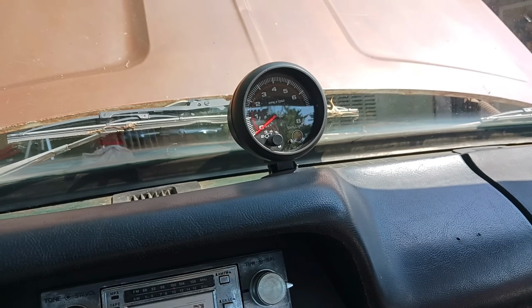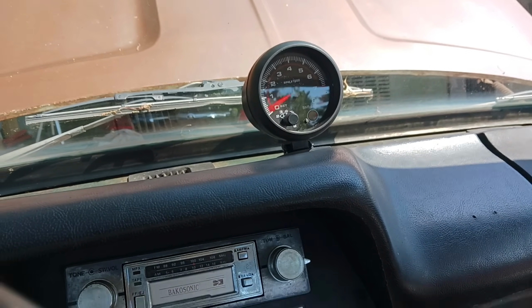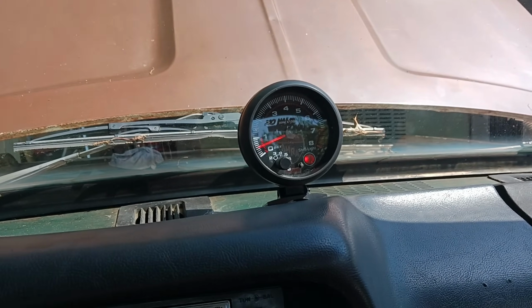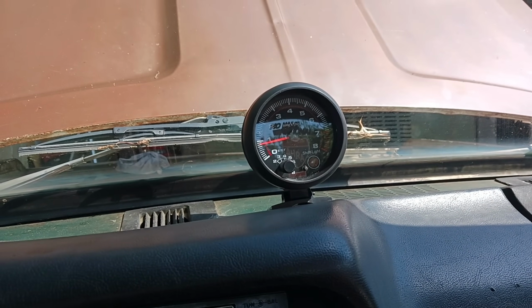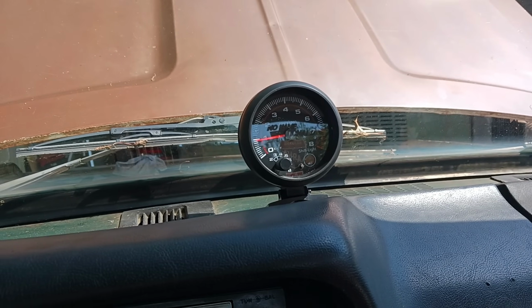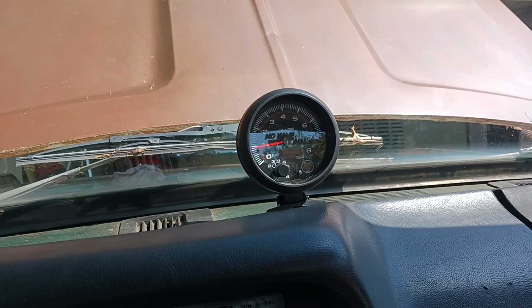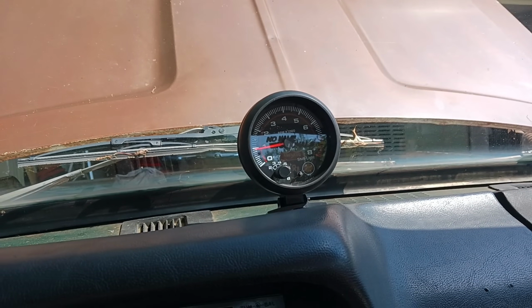Okay, well, let's see. Turn the thing on, it does its little doogie bopper. And it says it's idling at about 800 RPM. And that's probably about right. I told you it sounded about right. And the choke is on right now, so yeah.